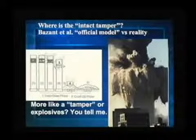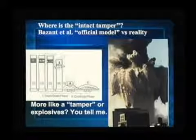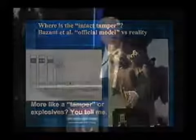That upper block of floors is gone by the time you get halfway down of the buildings, approximately. It's gone. There is no tamper. And it doesn't wait till you get to the ground for the upper block to be destroyed. It's already destroyed. It isn't there. It's just amazing to me that they missed that.